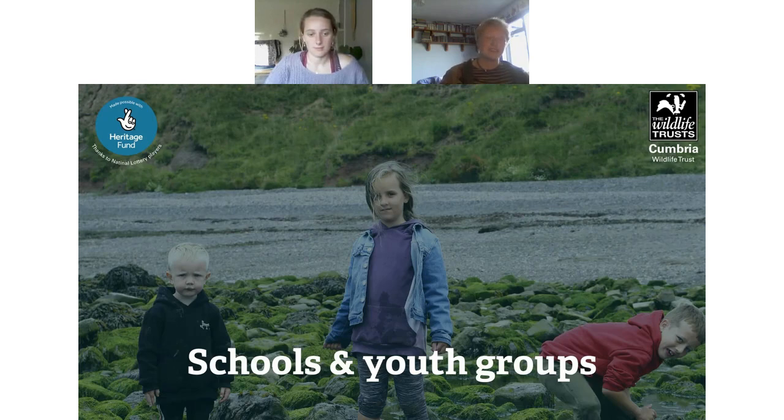And it's also just all kinds of activities helping people to access the coast and to engage with the wildlife there, and therefore to care about that environment, because it's really difficult to see the importance of something if it's not something you're connected with. So connection with the coast is a really important part of that work as well.